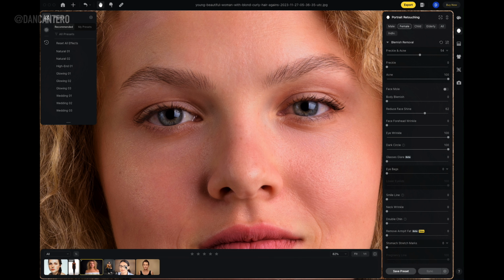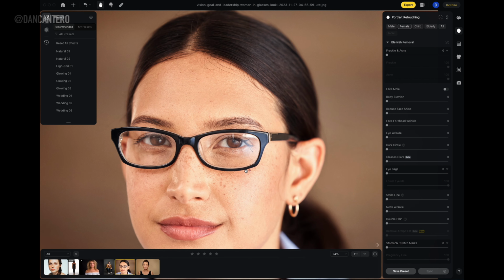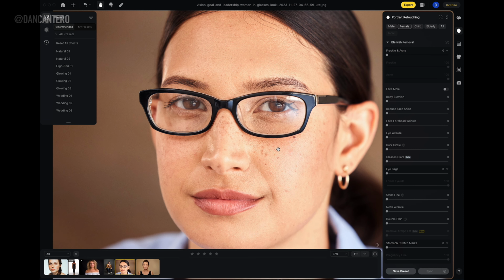So I've got a photograph here of someone with glasses with some glare in there. We're going to try and get rid of this using just the slider. Again, we're going to crank it all the way up to 100 and let's see what it does. And it does a beautiful job at this. So this looks really natural, and again, as good as I could probably get it to look if I was doing this manually. Only it would take me like a good half an hour to get it to this point.